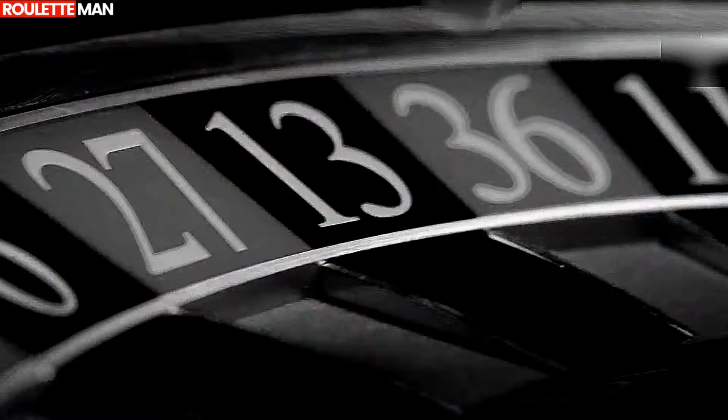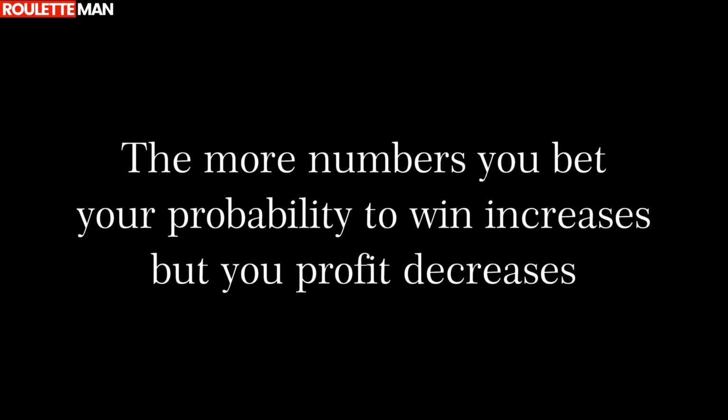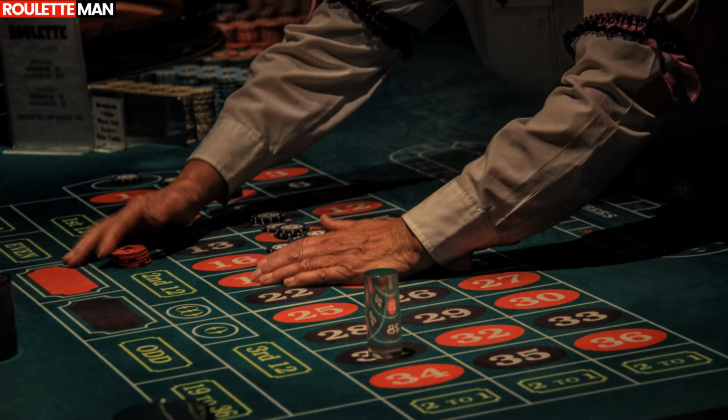But it is quite hard to predict the exact number where the ball will land. The solution to this is to wager more than one number with just one chip. When you bet many numbers, your probability to win increases, but your payout diminishes accordingly. The beauty of roulette is that the player can choose from a multitude of wagers with different odds and payouts. Let's take a look at the roulette table layout and see how we can place various multi-number bets.